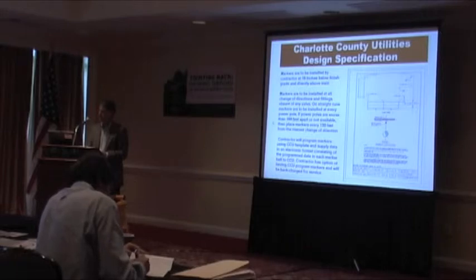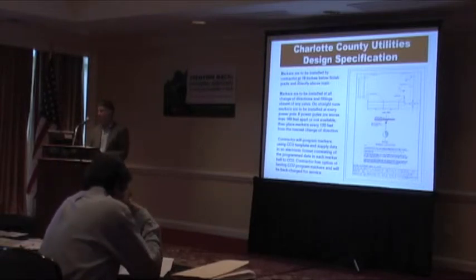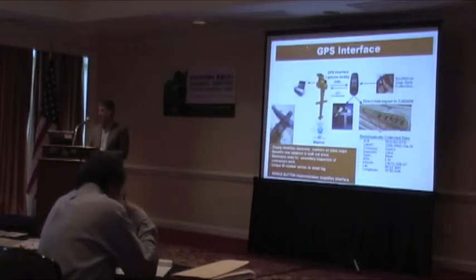Are not available, then they place the markers every 150 feet from the nearest change of direction. Okay. So they start off with the inspectors placing them, and then as they got about a year under their belt, then they just make the contractors place the markers. We use the GPS mapping.